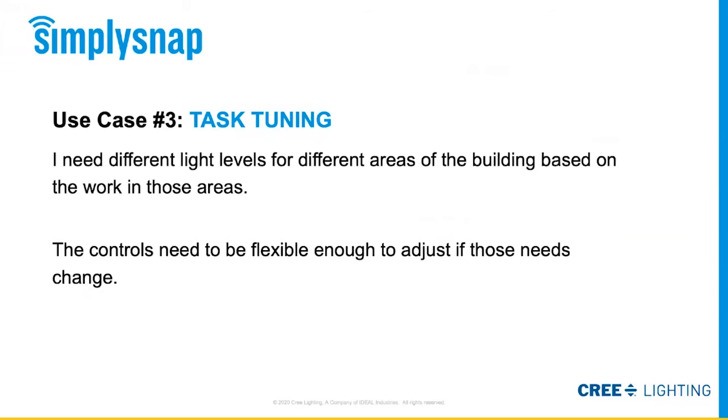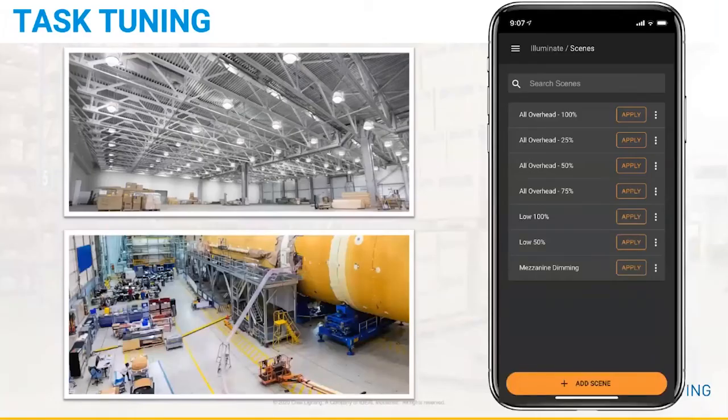Use case number 3, task tuning. I need different light levels for different areas of the building based on the work in those areas. The controls need to be flexible enough to adjust if those needs change. Like we discussed in the occupancy use case, when you have these large buildings with open areas, there are oftentimes different people performing different kinds of tasks in those spaces, and these tasks may not all have the same lighting needs, like Ryan covered.